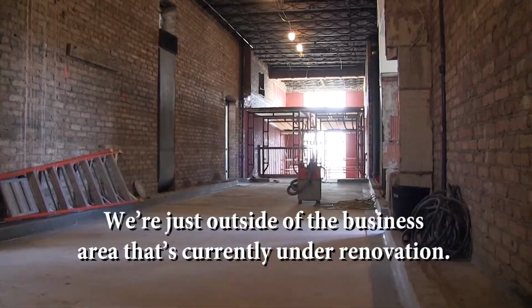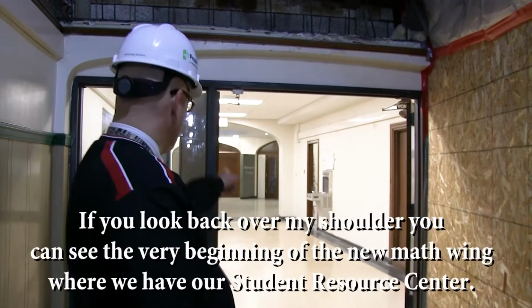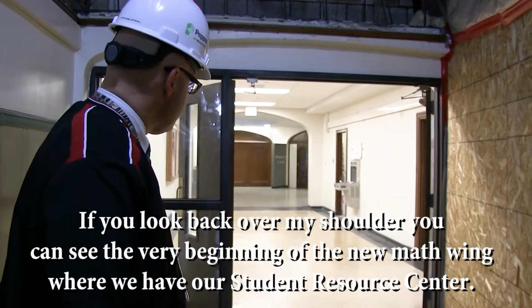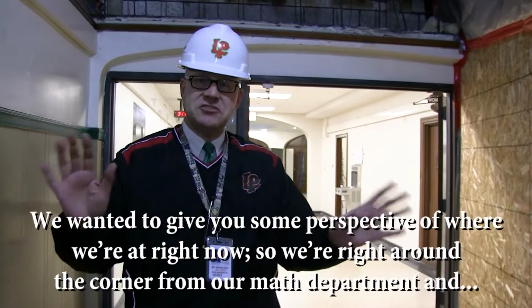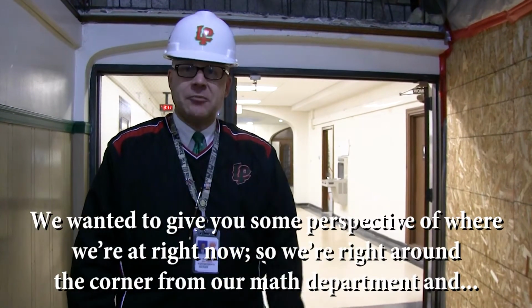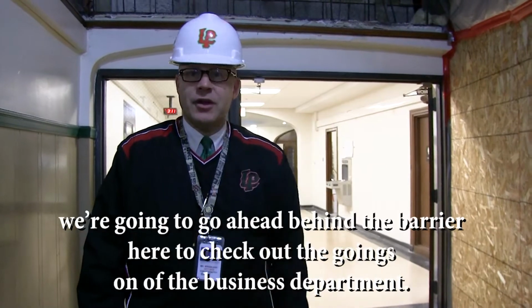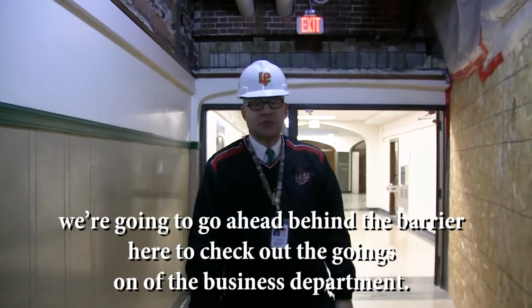Well, we're just outside of the business area that's currently under renovation. If you take a look over my shoulder, you can see the very beginning of the new math wing where we have our student resource center. So we wanted to give you some perspective of where we're at right now. We're right around the corner from the math department. We're going to go ahead in behind the barrier here to check out the goings-on of the business department.